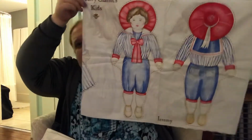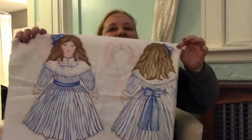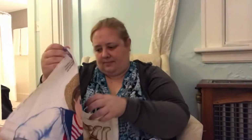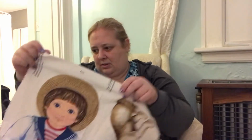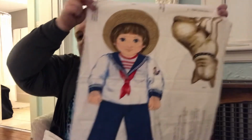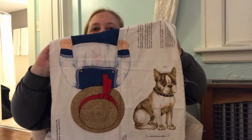So this one is Jeremy. And this is Jessica. And then we have, what's the name of this one? Jonathan and his pet Buster. Sorry. So that's Jonathan. And then here's his cute pet Buster. I don't know, they're really cool. I would have been excited about this as a kid. Maybe someone wants some craft projects.